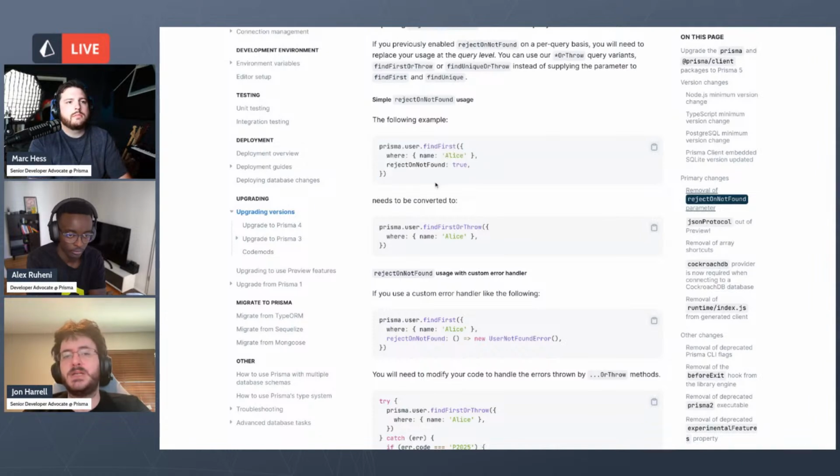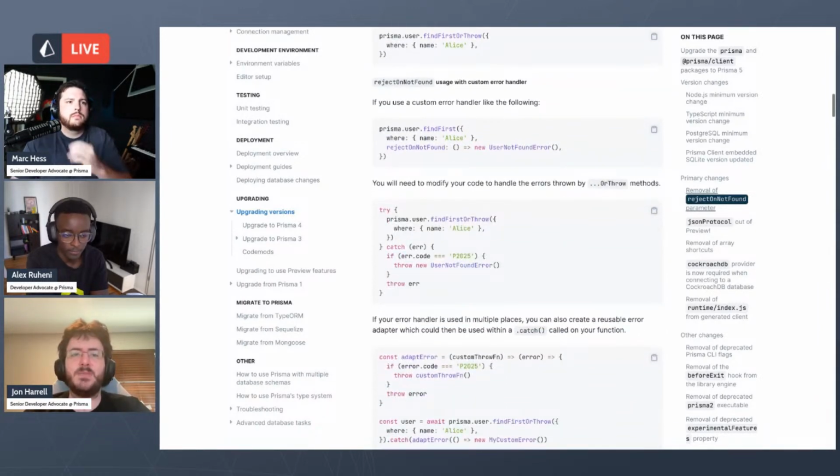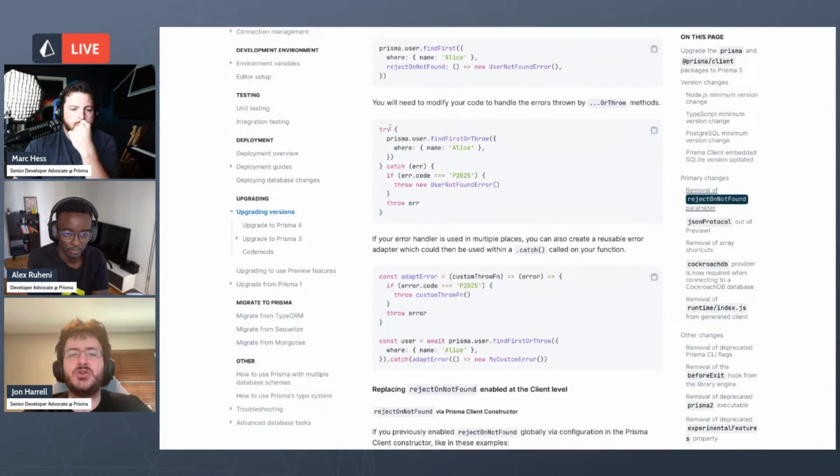So in this case, how do you update your code base? With reject on not found set to true, it's actually really simple. It would just be converted to prisma.user.findFirstOrThrow. Same exact behavior from these two. Really straightforward, really easy. Where things get a bit more complicated is if you're using a custom error handler. That's this example right here. You have findFirst, where reject on not found is a function that returns a custom user not found error. One option is to wrap findFirstOrThrow in a try catch. If you get the error code P2025, that means not found, and you can throw your own custom error. If it's some other error, maybe a connection error or something like that, you can just re-raise.